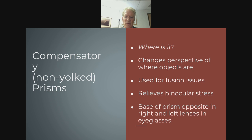Compensatory prisms, otherwise known as non-yoked prisms, change the perspective of where an object is. In other words, it changes where you think it is. So if I'm looking at an object and I use base in prism, I'm going to make that object look further away than it really is. So I want to talk about fusion issues and binocular stress.